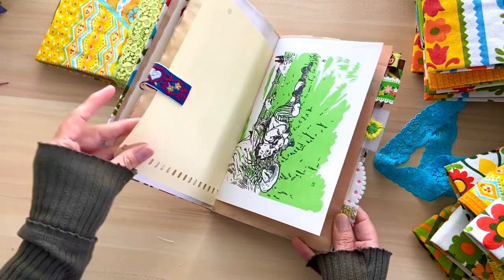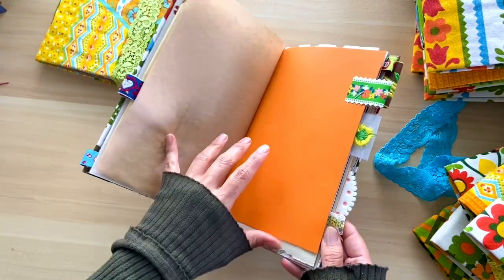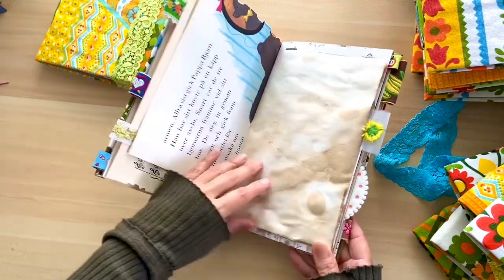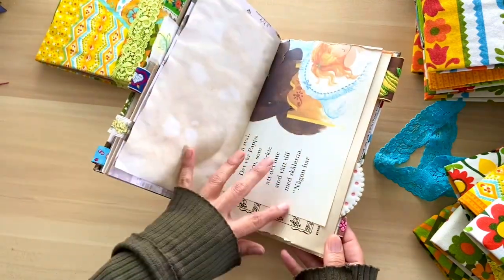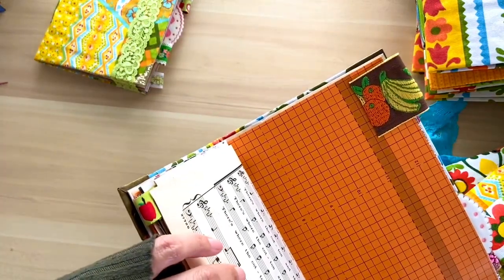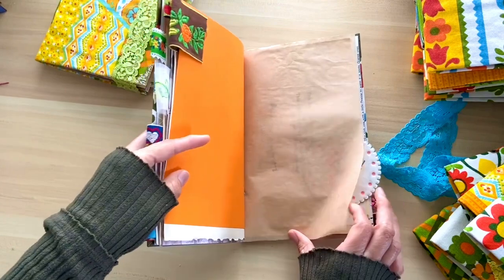So I did just try to make sure that I changed up the fabric patterns so that all the pockets were a little bit different inside all of them, but they were great fun to make. I think that there will be a lot of fun to create in. This is my favorite little tab, that little vintage brown tab with the fruit.